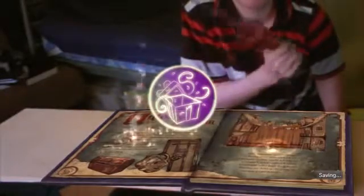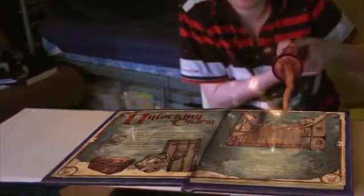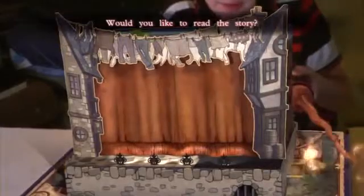Another story, this time about the unlocking charm. Point your wand, then squeeze the T button to pull it up. You know the drill. Ready for another tale? Wand at the ready. Here we are. Want to read the story now or later? Now.